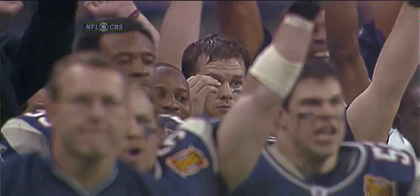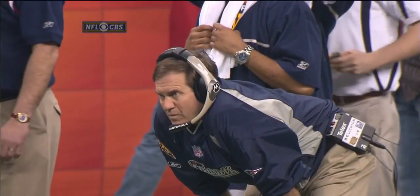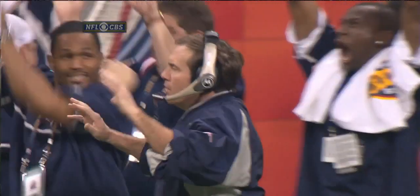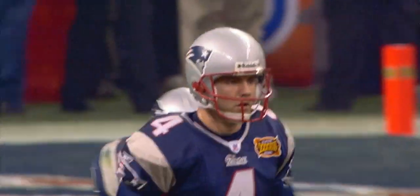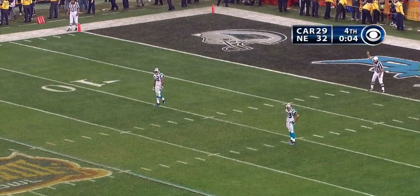A stoic Tom Brady. And a sober Jake Delhomme. 4 seconds on the clock. Bill Belichick says we'll take that, and now we've got 4 seconds to deal with. Thinking about the next play. What do we do on the kickoff? Right away. Don't celebrate yet because it's not over.